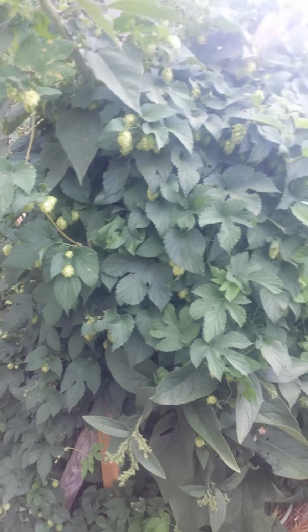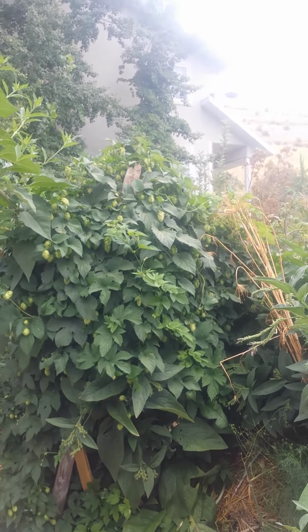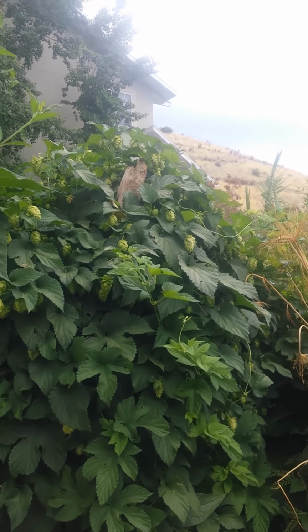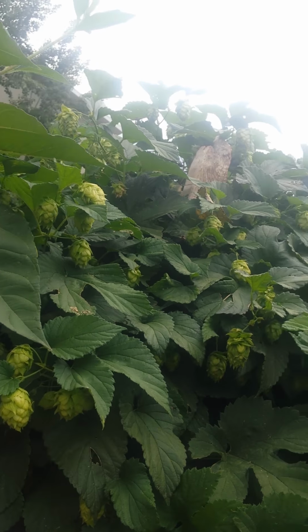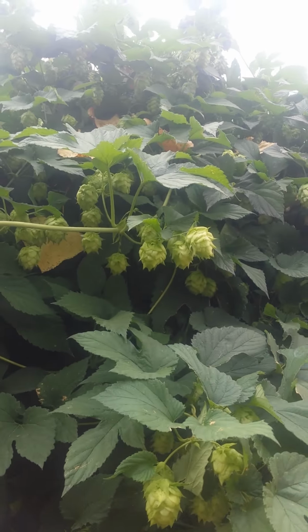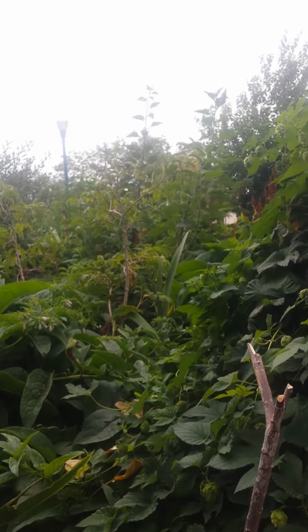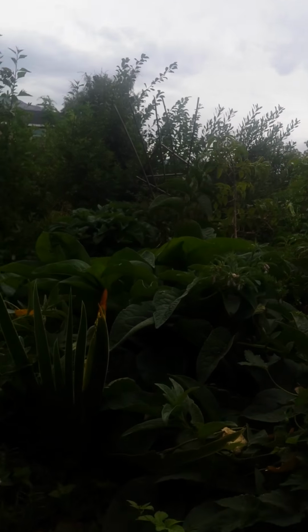Now this is our monster. He eats everything we put for a trellis for him. And this is our hops. Beautiful little hops, flowers on him. We're going to learn to make deodorant with hops like these that are so beautiful. But he just grows beautifully behind the elderberry patch on the other side.